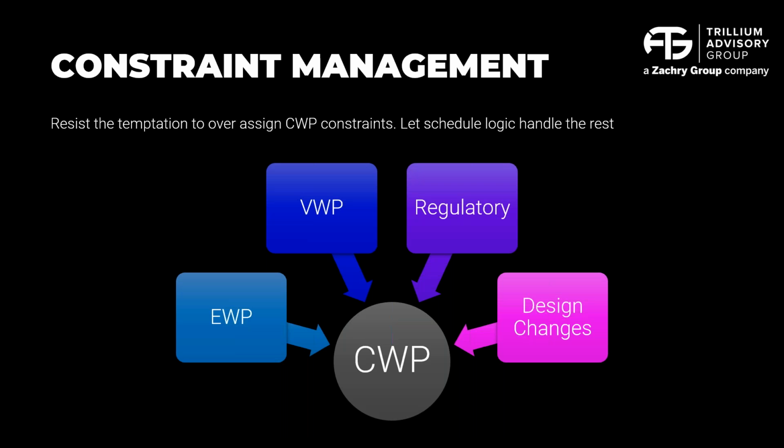Regulatory may not be an issue on most jobs, but if it is, you need to keep an eye on that. If the owner has responsibility to manage that part or to interface with any kind of governmental entities or whatever, are they doing their part in a timely manner to make sure that those necessary answers are being generated or questions are being asked? Is that flow happening? Because those can definitely have an impact downstream to your CWPs.